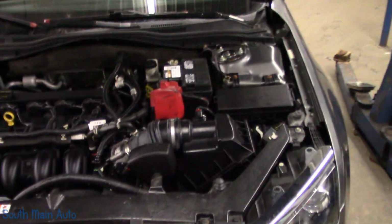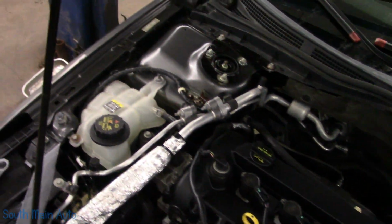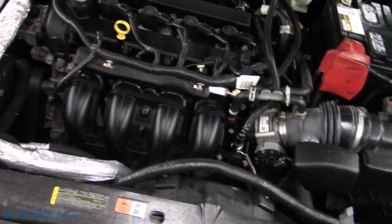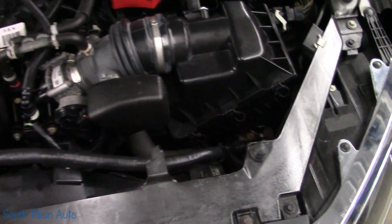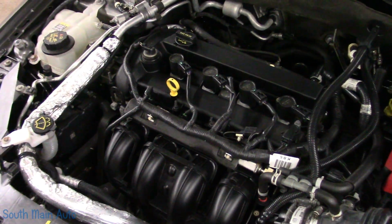Sweet. It's also pretty clean under the hood. Now I know that they had washed it, but I was really happy to see that this engine and transmission does not need to be potty trained whatsoever. No leaks at all. And it's just overall super clean. You can see it has the big 2.5 liter in it, and it is only front wheel drive.